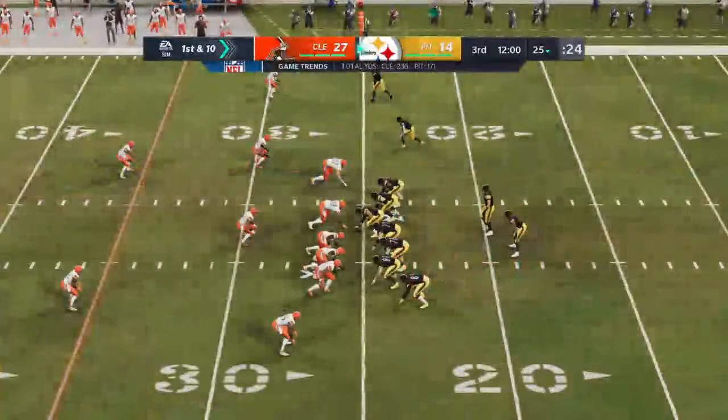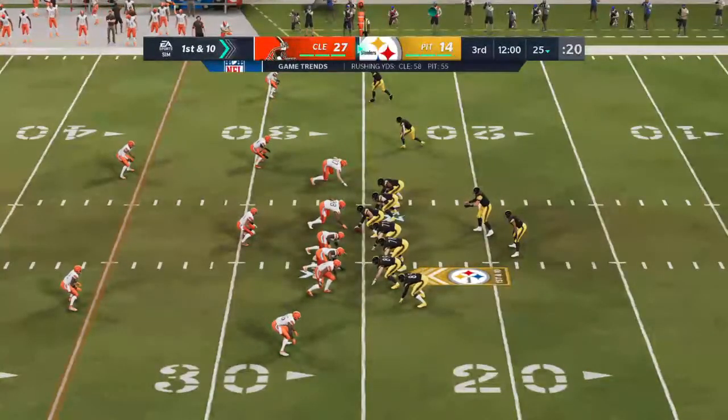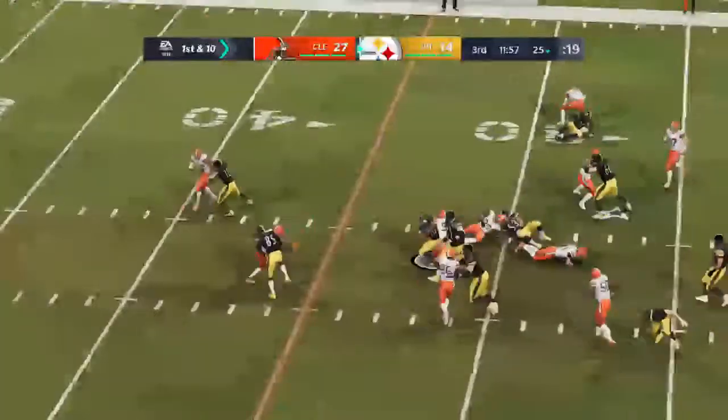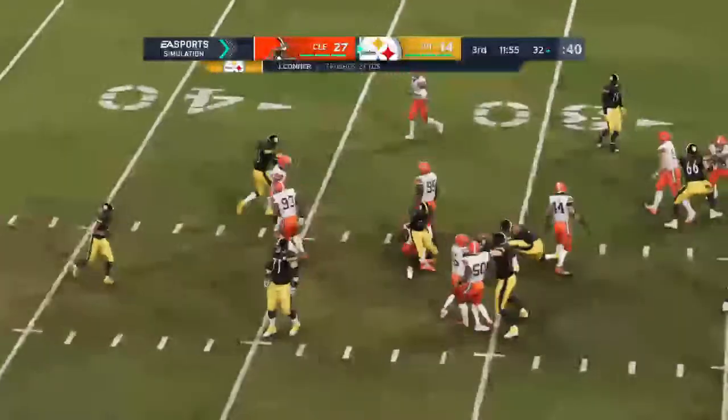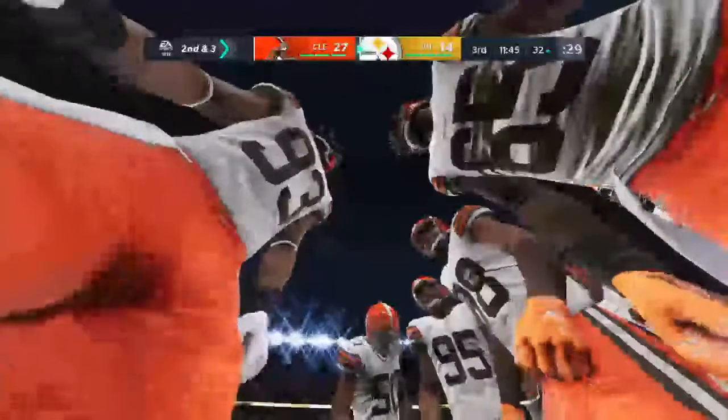Big Ben and the Steelers with a 1st and 10 at their own 25-yard line. He'll start the drive with a give to Connor. And he's going to be dropped following a pickup of 7 past the 30 to the 32. Running lanes were at a premium in the first half, but he's able to find some room there, and he's hoping that that's a precursor of a big second half.